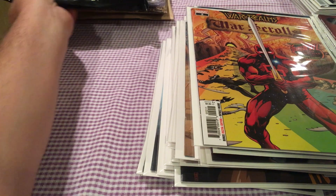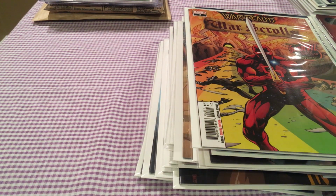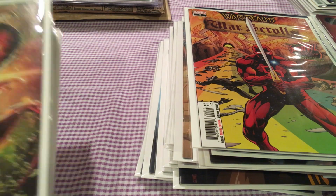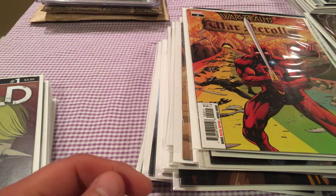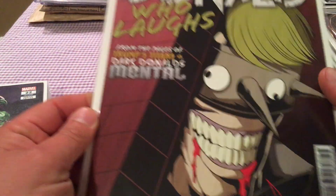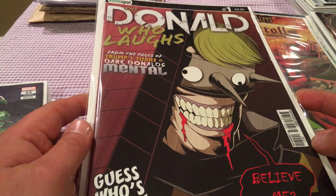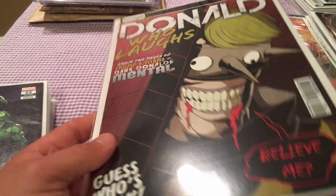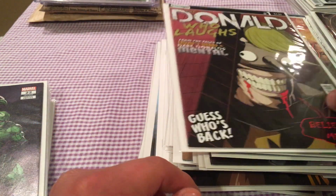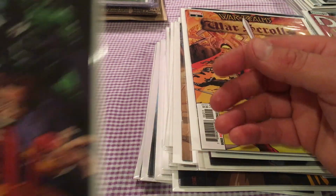And moving right along, went and got some books at Newberry Comics. What did I pick up there? So I picked up, in their back issues, they had another Battle Lines variant of that one, Venom book, so that was really cool with Carnage on the cover. Donald Who Laughs #1, a spoof on these political comics that they're making with that idiot AOC, Alexandria Ocasio-Cortez, her comic book, and then Donald Trump, who's making America great again. Anyway, gotta love all these political comics.